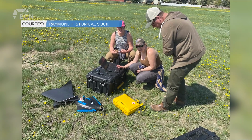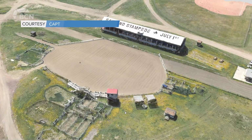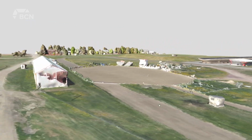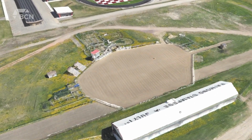And what a laser scanner does is it's an instrument that emits millions of points of laser light. And what the instrument does is it measures the amount of time taken for each one of those little points of laser light to leave the instrument, strike the surface of a wall like the grandstand or a fence or what have you, and then return. And the instrument measures or calculates the X, Y, and Z coordinate of each one of those millions of points.